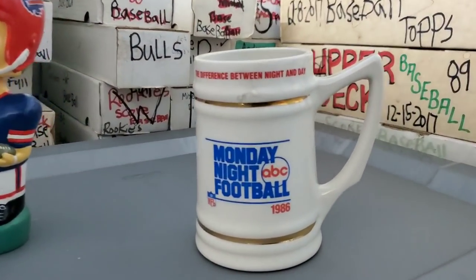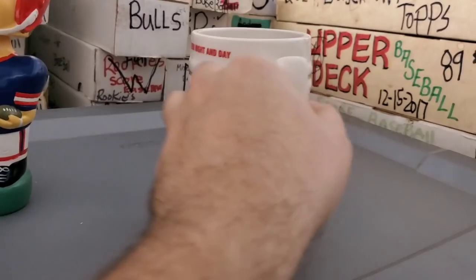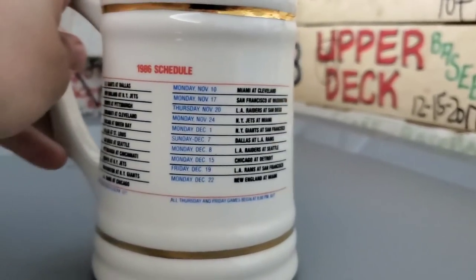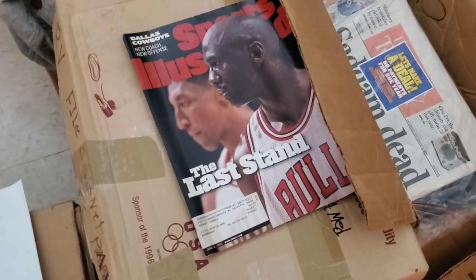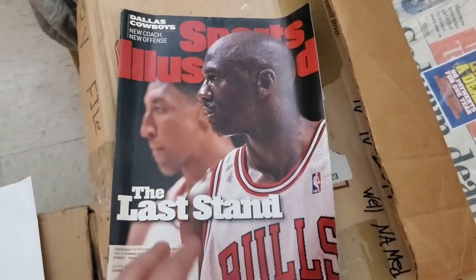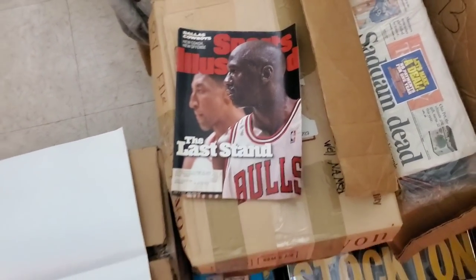Right here is a commemorative limited edition Monday Night Football on ABC 1986 Collector's Cup. And on the back, it has the schedule. Look at that. Very, very cool. There's a couple of things that I just came across. And if we come over here, the other day I showed a little bit about what was in some of the boxes, and a couple boxes were filled with Sports Illustrated magazines, and I just sifted through it really quick, and there are magazines like this in there. So, very cool vintage collectible Michael Jordan Sports Illustrated magazines.